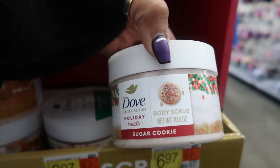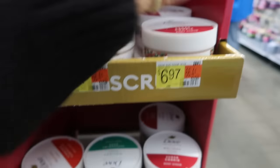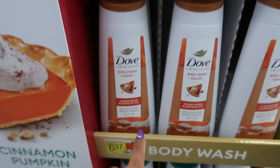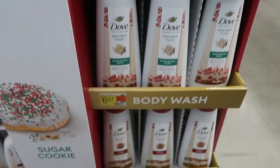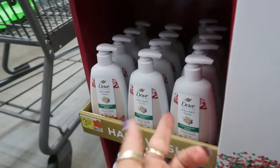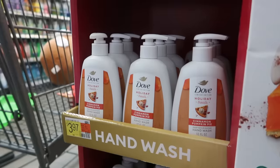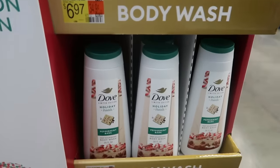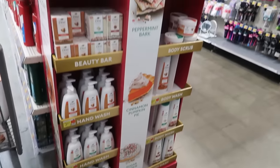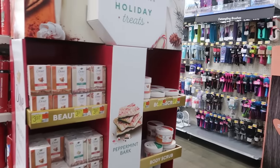And the pictures are super cute. And down here is the body washes, so all the same scents, just the body wash, or you can get the hand wash. But yeah, so I'm gonna pick up something. I'm just not too sure which one just yet. Yep, but I picked up a few of these. I'll show you guys in a future haul.